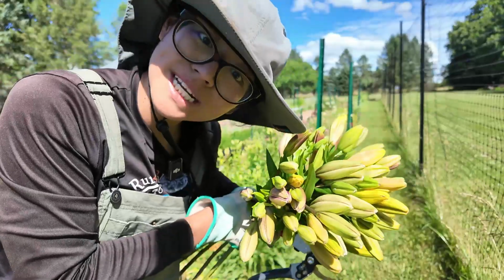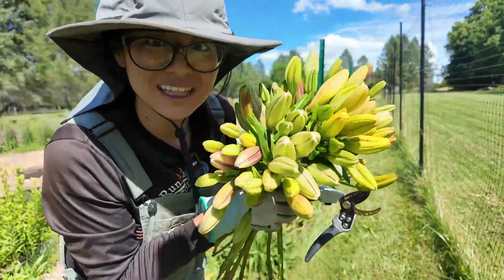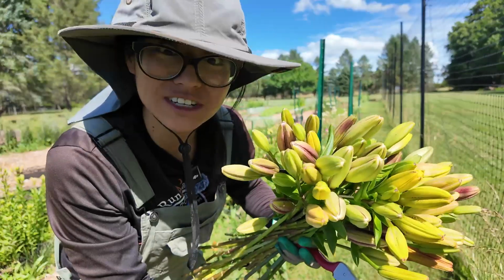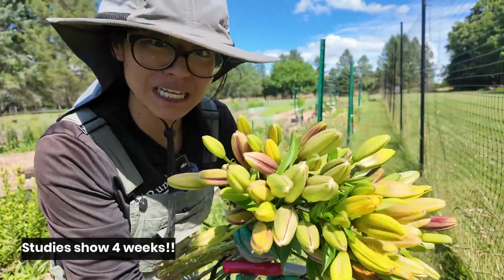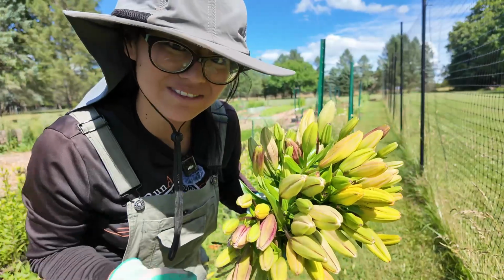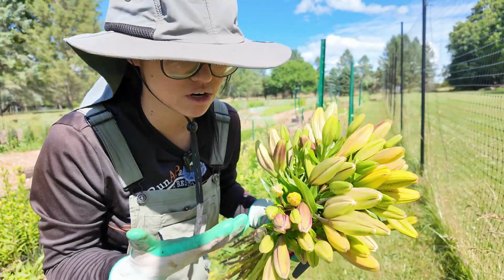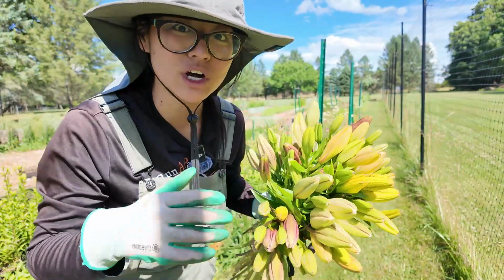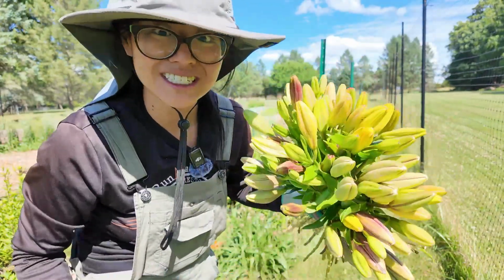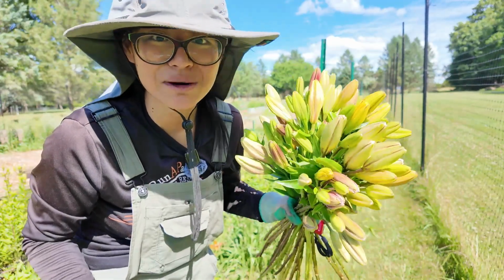Perhaps the most important task is harvesting lilies on time. These, when harvested right, can be held in the cooler for up to 2 weeks. If I miss them even by a day, that significantly impacts the amount of time I can keep them in the cooler, unless there are secondary and tertiary buds. But I like to obviously harvest when all of the buds are closed. So this is the perfect time. And so far, knock on wood, I've been pretty on top of this and feeling good about it.